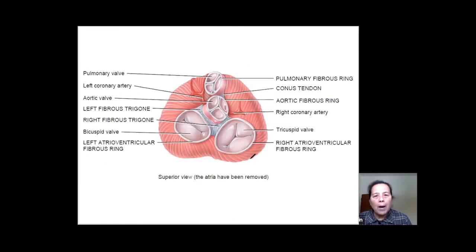So when we're talking about the heart having four walls, if we look from the top, superficially, the walls look like this. This side is the left side of the patient, and this side is the right side of the patient. This is the anterior part, and this is the posterior part. Looking from the top, from the head looking down, the valves look like this.